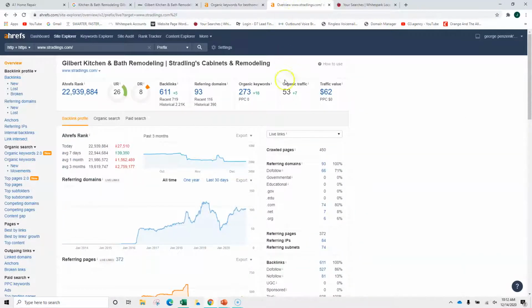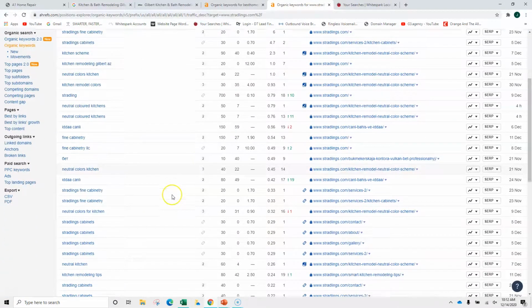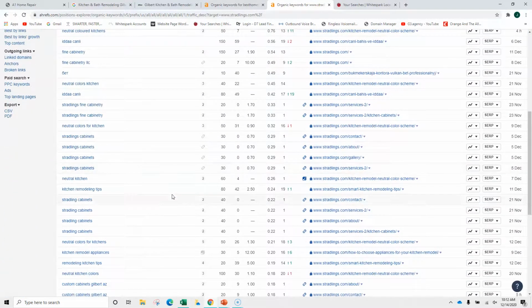Let's look at Stradlings. They're looking at about 53 traffic off 273 keywords. And you can take some of their keywords. Now, a lot of theirs, as you can tell, are named after themselves. But look at this one, kitchen remodeling, Gilbert, Arizona. They're in the 7th position, right? Continue to look down. And what we really want is we want services or solutions like a kitchen or a bathroom model along with the location. So kitchen remodeling, Gilbert, bathroom remodeling, Scottsdale, etc.